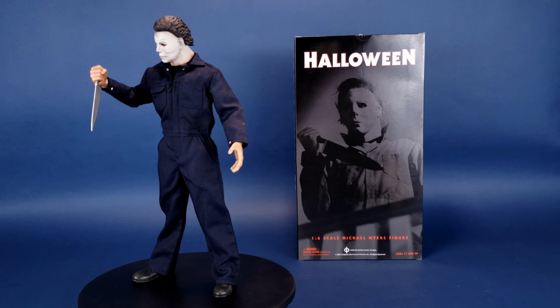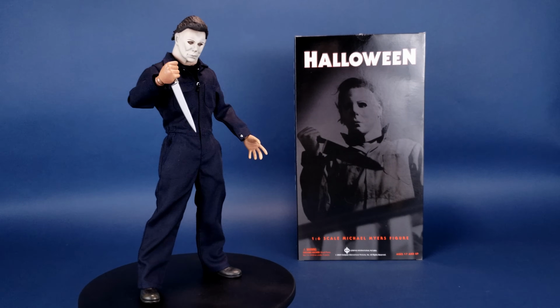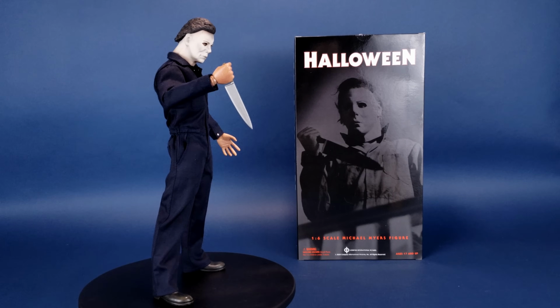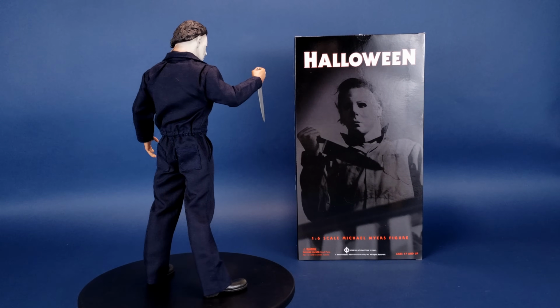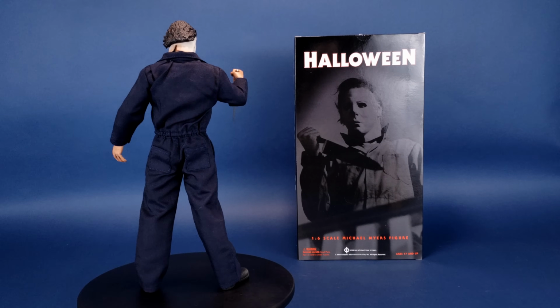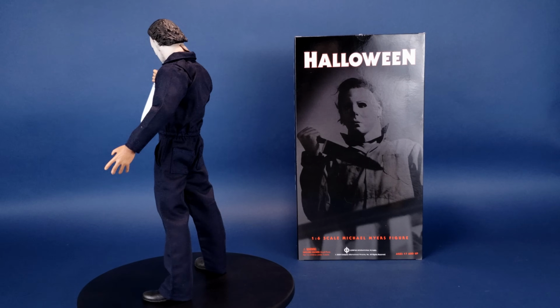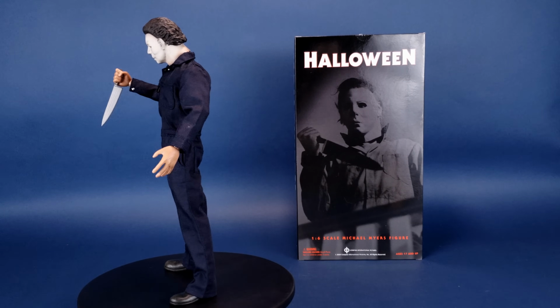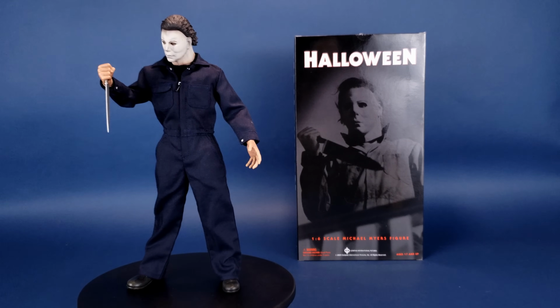From the 1978 horror classic Halloween, Trick or Treat Studios are proud to present the official 1/6 scale Michael Myers figure. This amazing Michael Myers figure stands 12 inches tall and has 16 points of articulation. Michael is fully clothed in screen-accurate costume with working zipper. To round things out, the figure comes in a beautiful collector's box with flip-back window display.